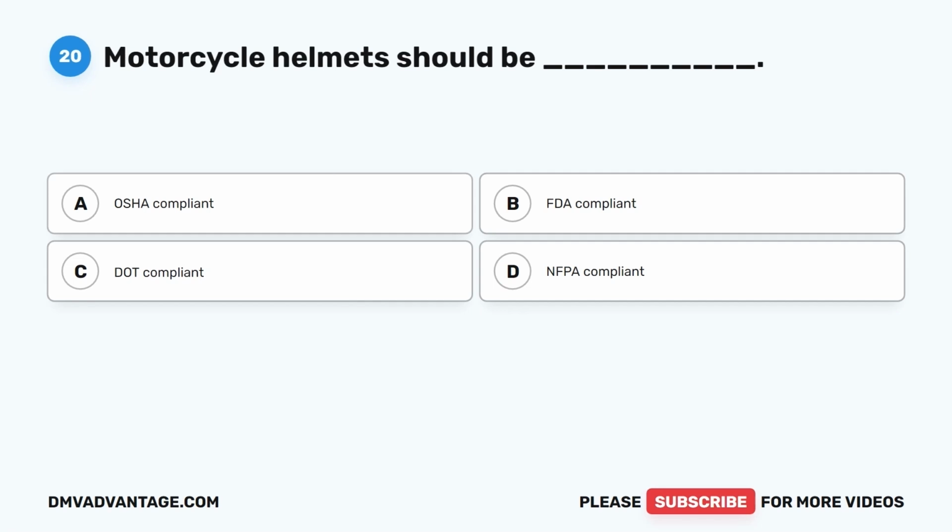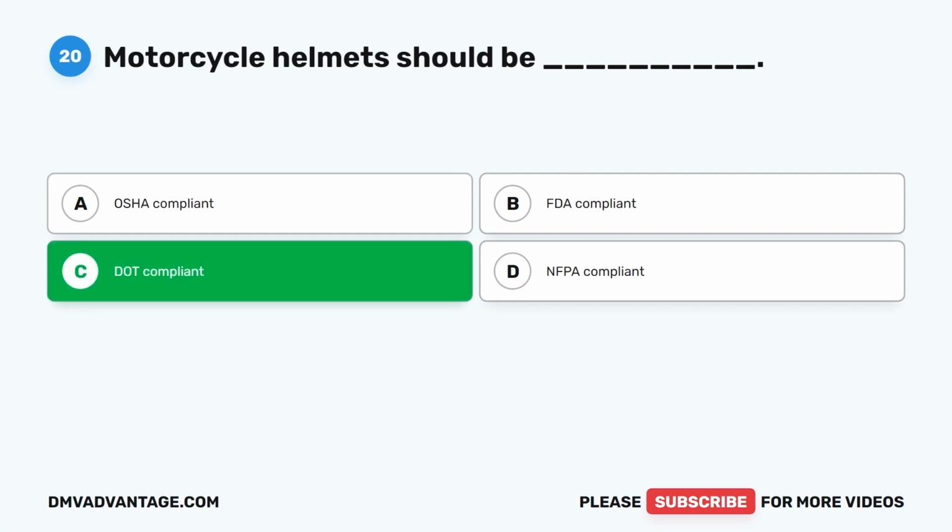Question 20. Motorcycle helmets should be blank. A. OSHA compliant. B. FDA compliant. C. DOT compliant. D. NFPA compliant. The correct answer is C. DOT compliant.